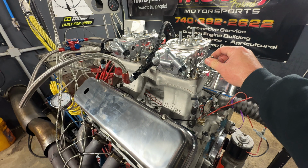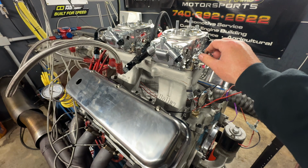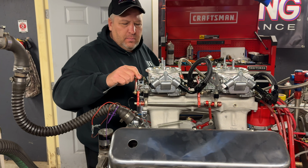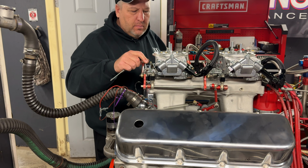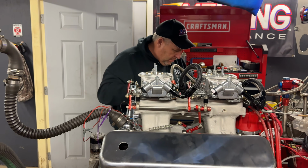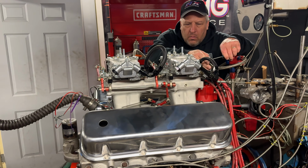It sounds really good. I took a few minutes to help dial the carburetors in a little bit on the dyno. I'm not sure that I've got them exactly where I want them yet. I really need to just take time to go through and check all of the idle mixture screws to make sure they're all the same number of turns out. I'm not sure that they're where they need to be yet.